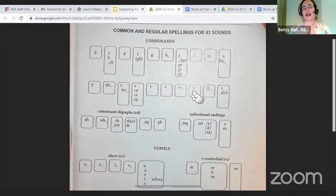X is the only letter that actually has two phonemes, two sounds. We say ks. It's like a K and an S together. Ks. And this is at the end of a word. At the beginning of a word, X says Z, like Xerox or Xavier.